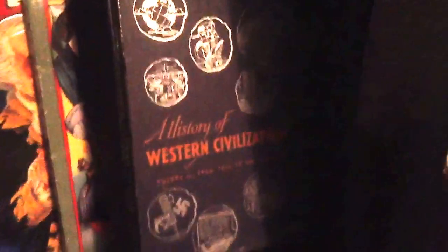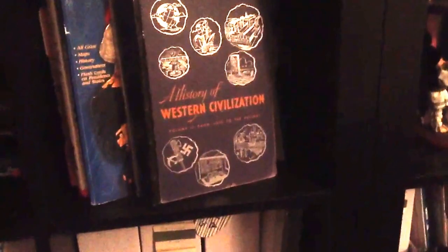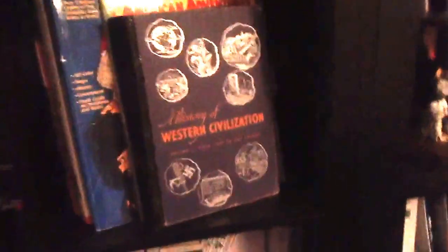Let's see, what else do I have here? I hope this doesn't jostle too much. History of Western Civilization. Kind of college level, but just good history reading, honestly. I think they used this in conjunction with the hippocampus. No, I don't think the hippocampus had a world history. They used it with some world history.